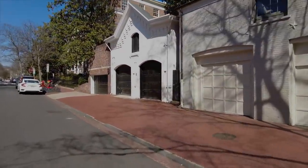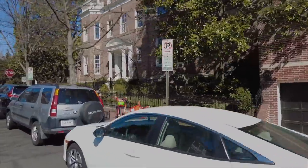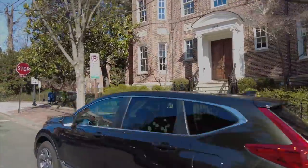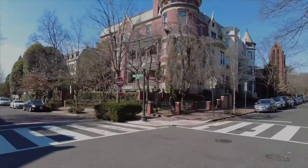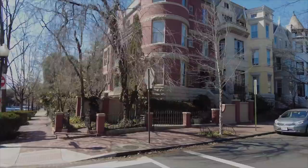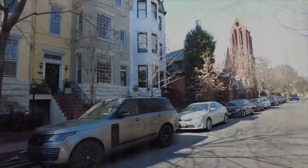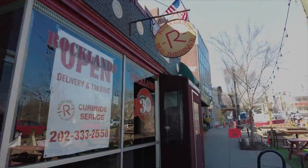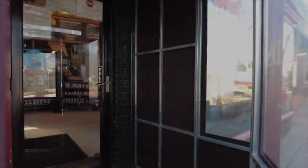These are just the garages. They're probably worth $1 million each. Yeah, we're back at Rockland's. Barbecue is good.